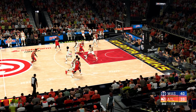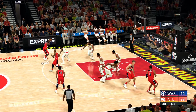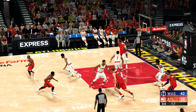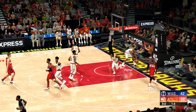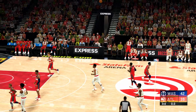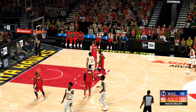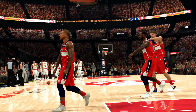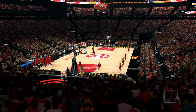Now, here is Smith. Left side, Wall. And the slam dunk by Wall. Well, how about the physicality from Wall on that finish? I mean, he was on a mission to score. John Wall getting it done for Washington. He got into double digits for the quarter with 10 points total. We'll return shortly.